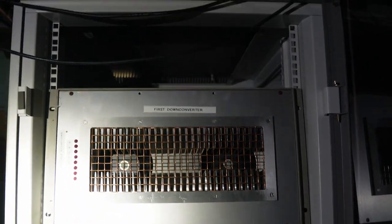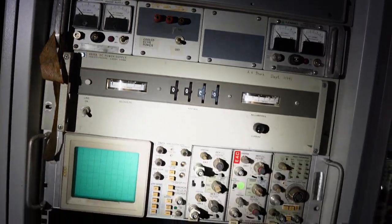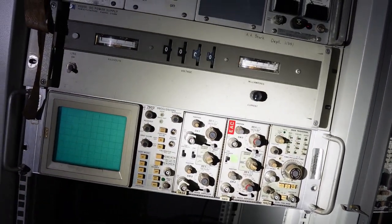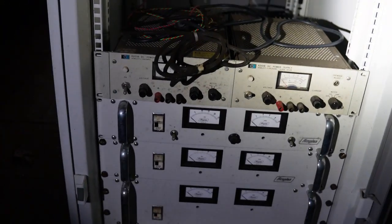So, hang on, I'm going to open this up. Okay. First down converter. Local oscillator source for second demodulator. Second down converter. We move down to some, looks like power supplies. A nice, looks like an HP 7903 scope. And power supplies. Okay.